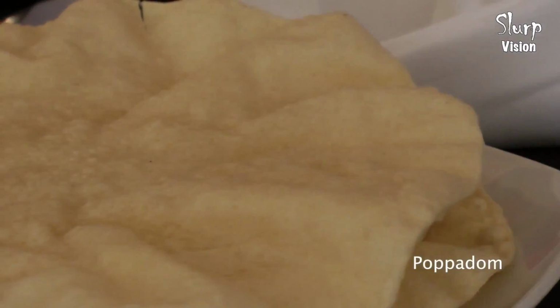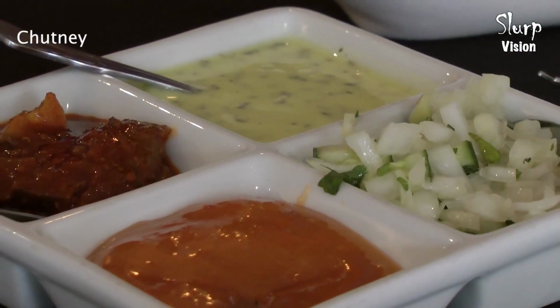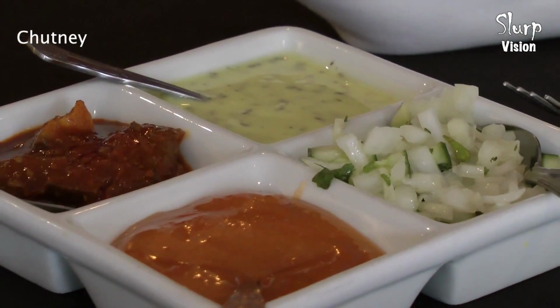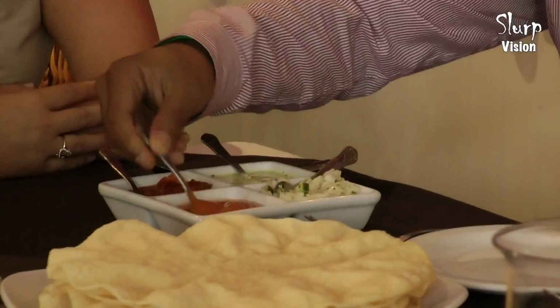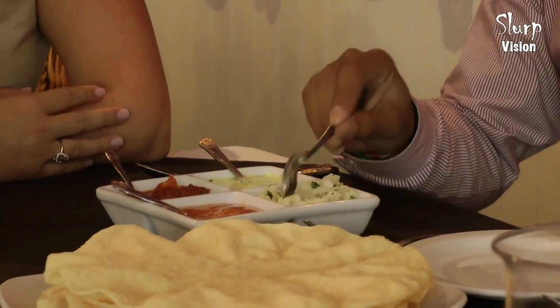So what exactly are papadums? Papadums are deep fried crispy breads made of chickpea flour, and we serve them with different varieties of chutneys. For example, we've got mint and creamy yogurt sauce, sweet mango chutney, hot and spicy sour lime pickle, and onion chutney. So it sounds like there's a big selection of flavors and spices here. We're talking creamy and sharp and sour and spicy, and then of course the deep fried aspect of it.